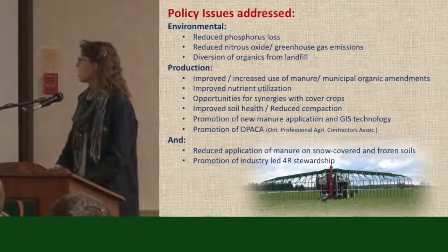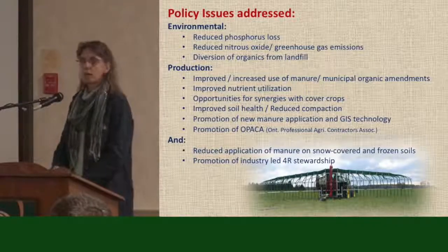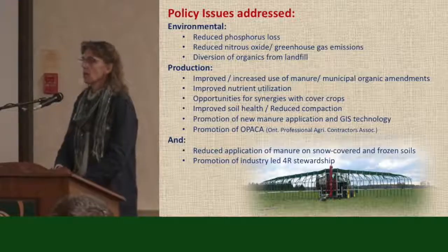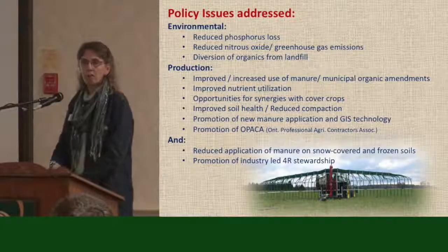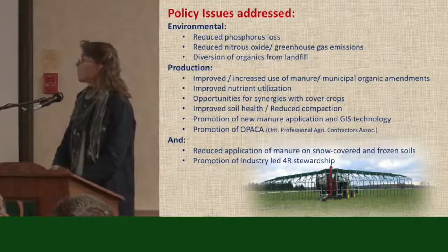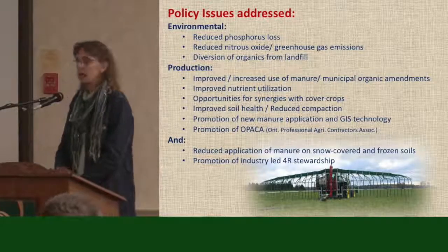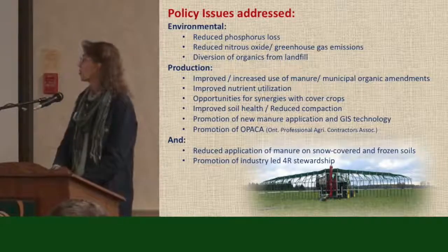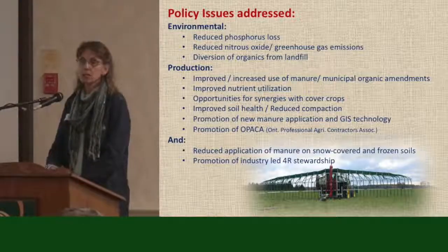Potentially reduced nitrous oxide emissions, nitrous greenhouse gas emissions. If we can apply the manure at a growing season time when we don't have those risks of nitrous oxide emissions, when soils are saturated, when they're cold, when you don't have the microbial activity, then we have a better chance of sequestering those nutrients. And then also diversion of organics. This isn't only manure, this can also work with organic amendments like biosolids or compost or some of the other materials that are available.